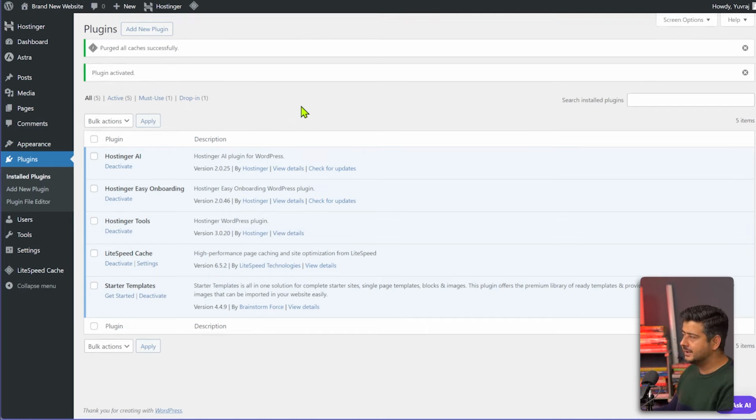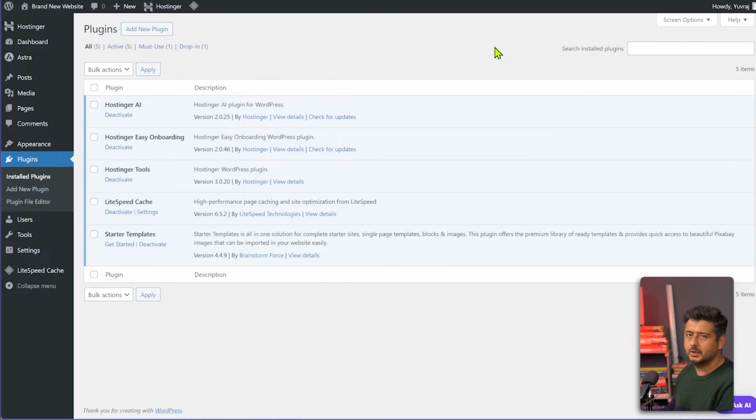Once you install starter templates, you might notice nothing is happening. Where do I do all that good stuff that I was talking about? In that case, all you have to do is go to the plugin section, to Installed Plugins, because starter templates is a plugin that we just installed. All the plugins that you see here are installed by Hostinger. They are important, so we'll keep them there. But inside, you'll see starter templates here, this is the plugin.